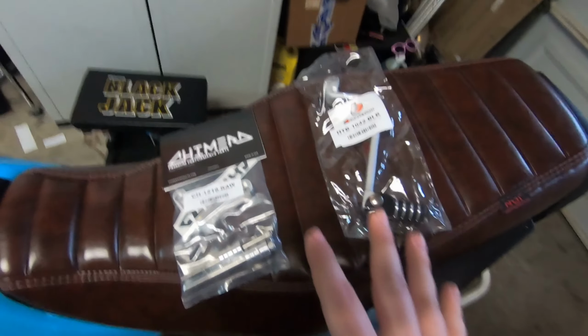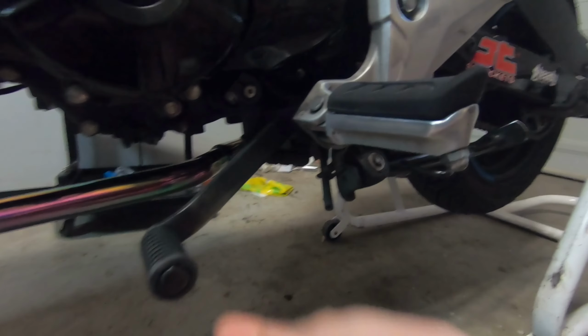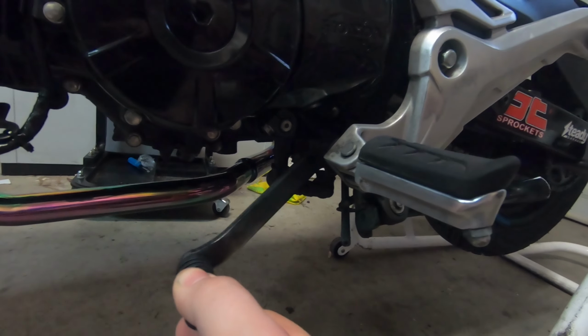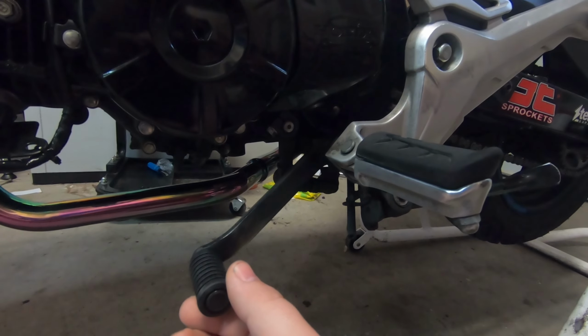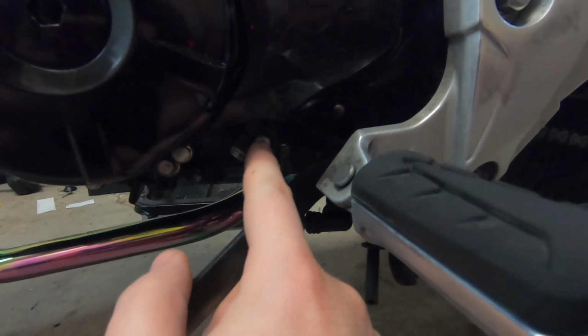And what this does is it replaces the stock shifter linkage down here. And I know it might be kind of dark, but you can see our stock shifter here. You see all this looseness and free play, even in and out, side to side play. It's terrible. It's not the greatest feeling shifter in the world. So what this is going to do is bolt the shifter directly up to the rod here.